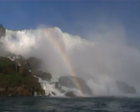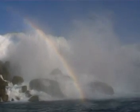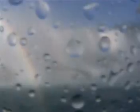On the left is the American Falls. It is 180 feet high, or about 55 meters. Most of the rock at the base of the falls fell during two spectacular rock slides in 1931 and 1954. 12,000 years ago, the falls were 7 miles, or about 11 kilometers downriver at Lewiston.